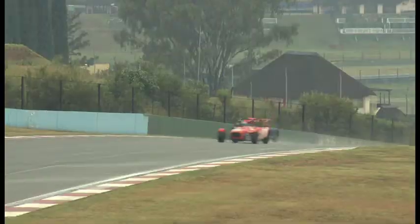Oh, it's just managing the car in the wet. There's standing water all over the place, so it was very, very slippery. It was just a matter of trying to keep the car on the track, because as soon as you go off, everyone's going to mob you.